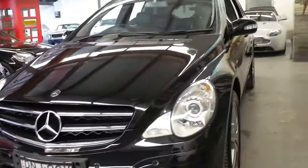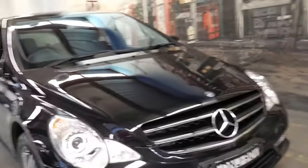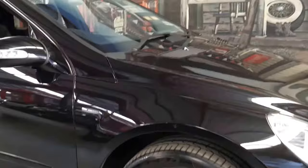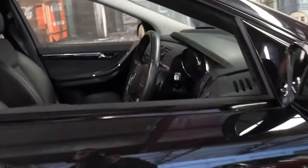And if you've been looking for an R-Class, this is the car you would buy in such good condition with such low kilometres. You'll see them online with 200,000 to 250,000 kilometres. So this car certainly has a long life ahead of it.